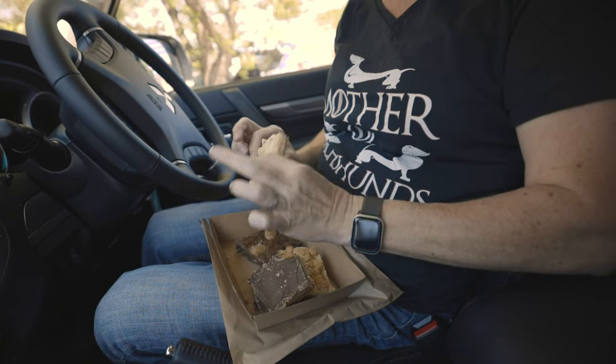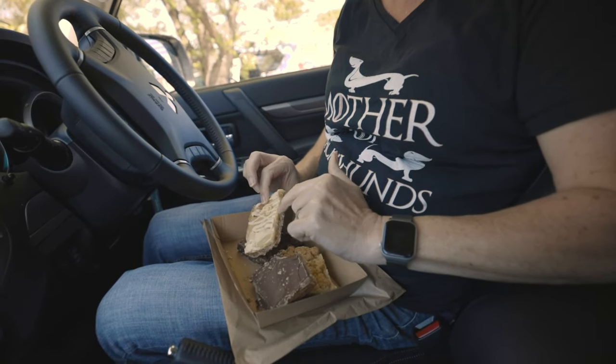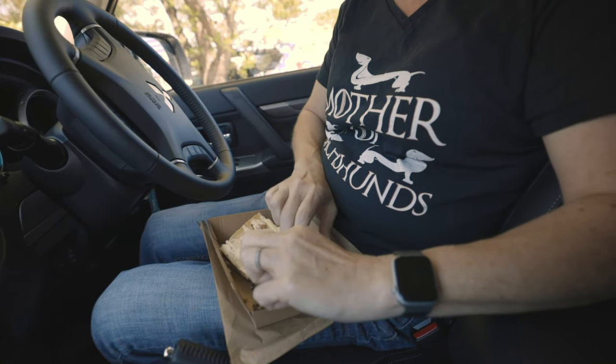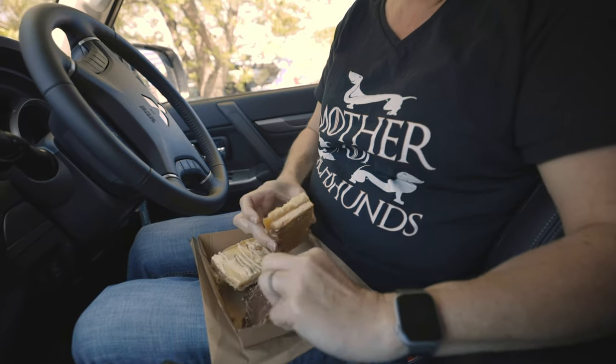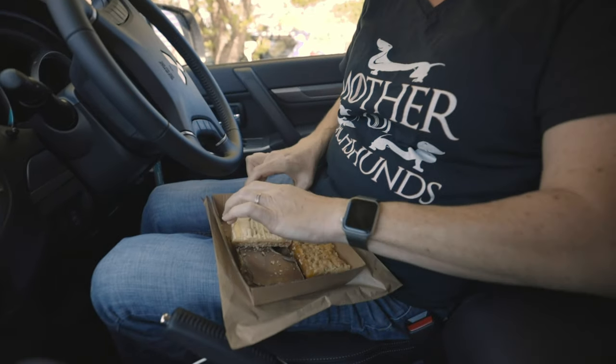This is lemon. So again, biscuit. Oh, this is white macadamia. This is white macadamia chocolate and biscuit. This is the lemon. Biscuit, lemon, almond crumble.